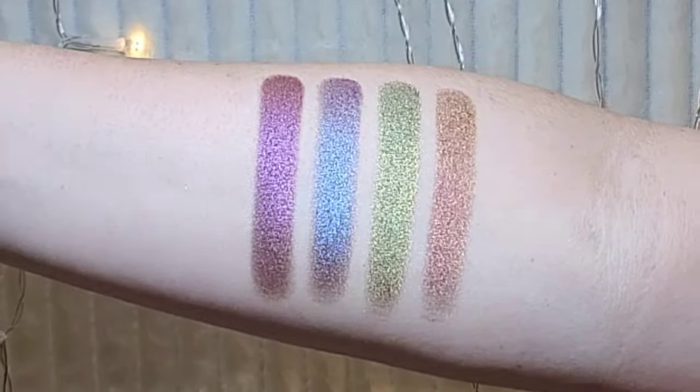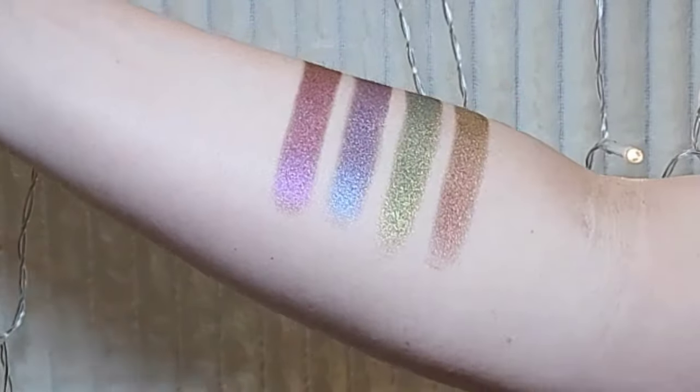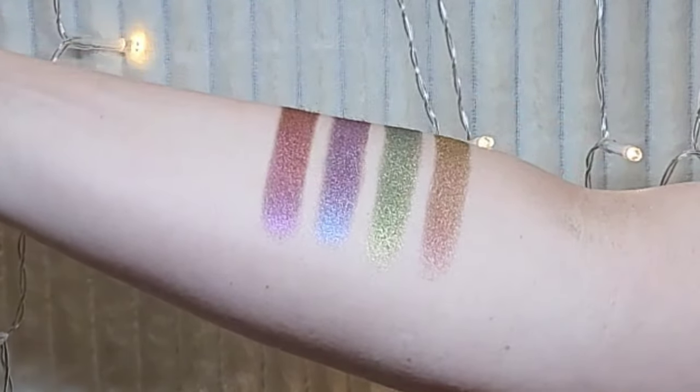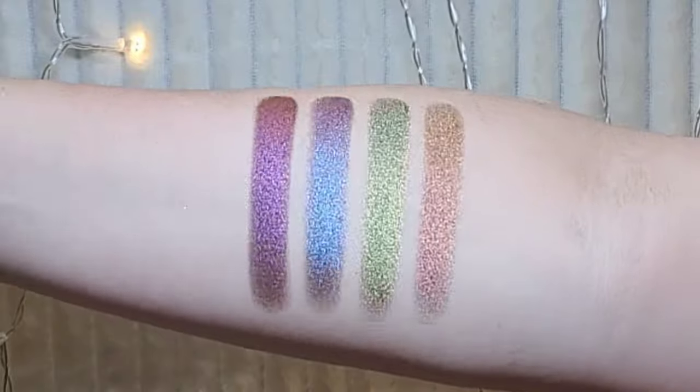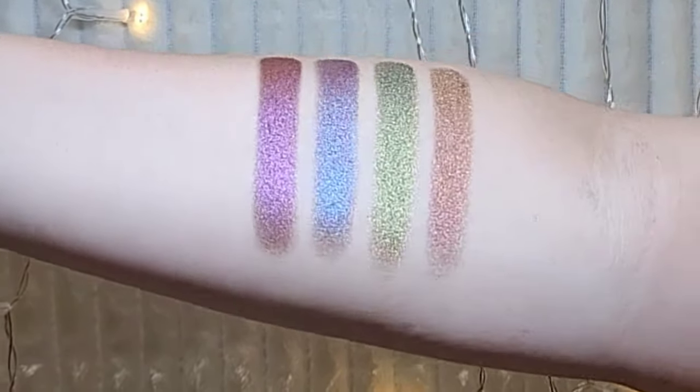Strong purple shade. I'm seeing a purple and a maroonish pink and orange, and bronze. Oh my goodness gracious, this shade is stunning. Whole Forbidden Forest collection.